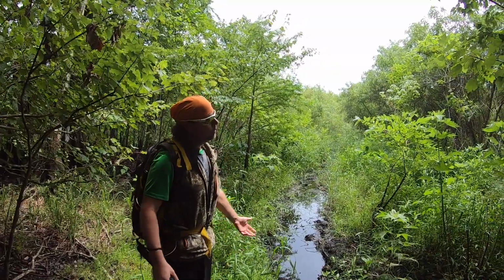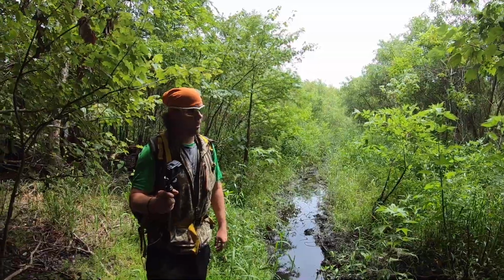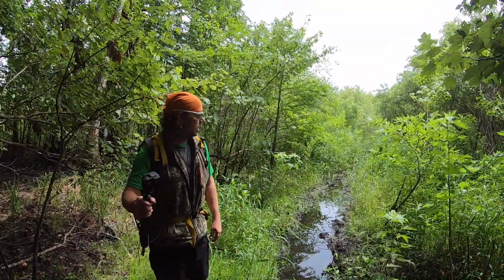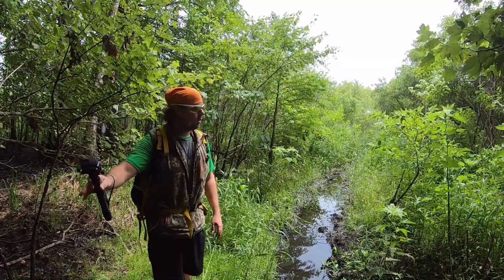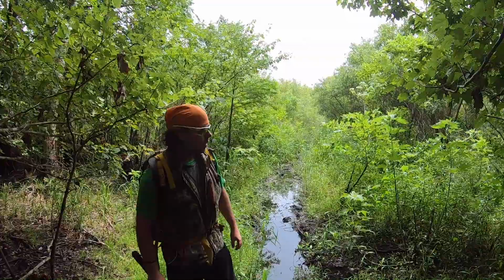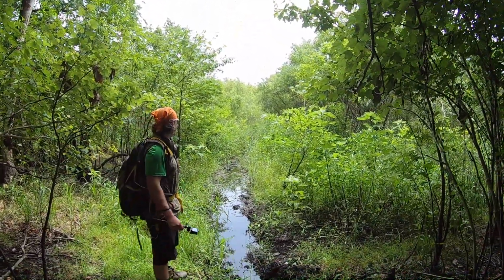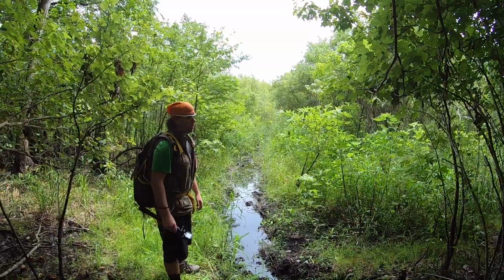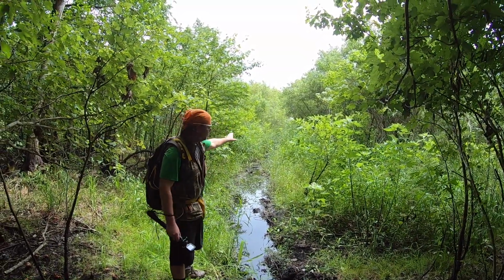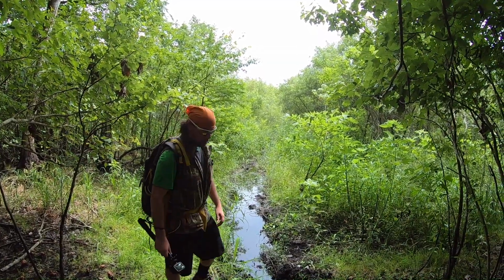Just depends, but it gets wet out here. This time of year, we haven't got into the rainy season just yet, but this area floods out. And the mound sits above the floodplain here. Yeah, it just amazes me that people could survive in here without any modern medicine or technology. So if we had ventured further into the woods here, who knows what else could be out here. But it's such an amazing area.